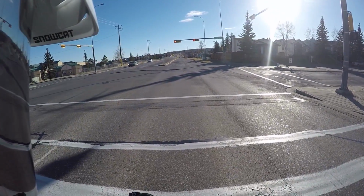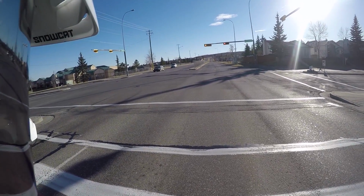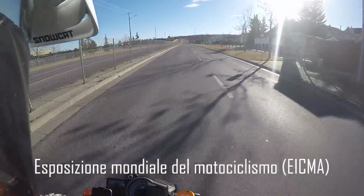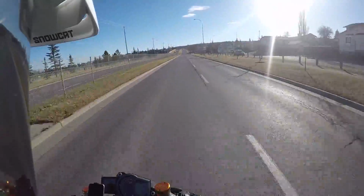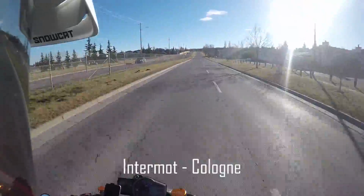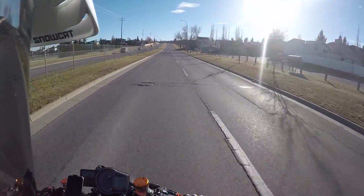Anyways, so the EICMA show was actually on last weekend or this week or just ended or whatever. It's the second biggest motorcycle show, I do believe. Correct me if I'm wrong in the comments. I know someone will, because there's also Intermot or something, there's two big shows. Anyways, long story short, they released a new Super Duke.